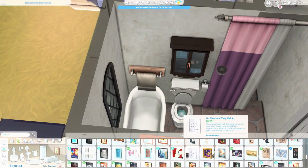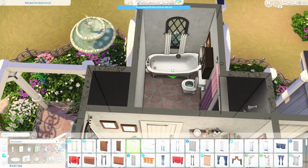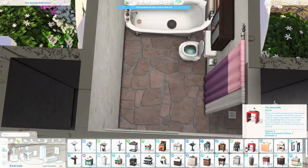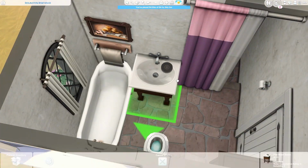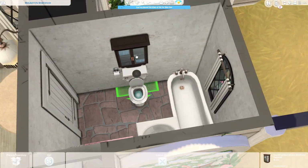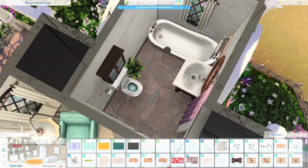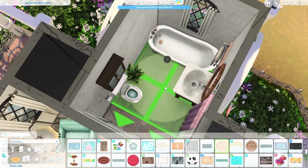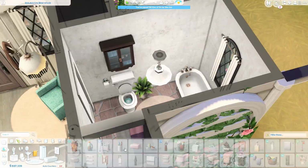And now I'm doing the bathroom. One thing I did with the shower I really enjoyed. I used this base game curtain and placed it in front of the shower, and pushed it a little more into the wall with the tool mod. I really like how this turned out, because it gives the feeling that there is a shower curtain. So I think the shower turned out really nice. But that's about it.